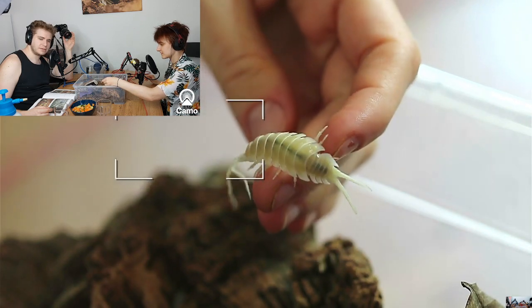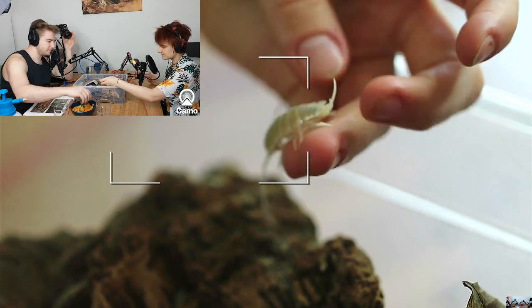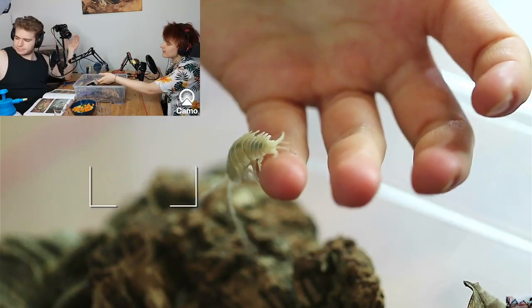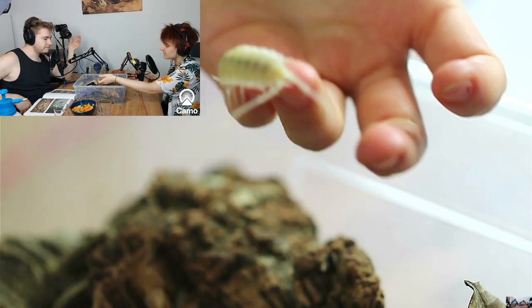It's amazing. And he has really long feely boys. Really long antennas. I have to use this word so often, because I also use it when drawing a lot, but I keep forgetting it. Antenna? Yeah. I always go feely boys and not antennas.